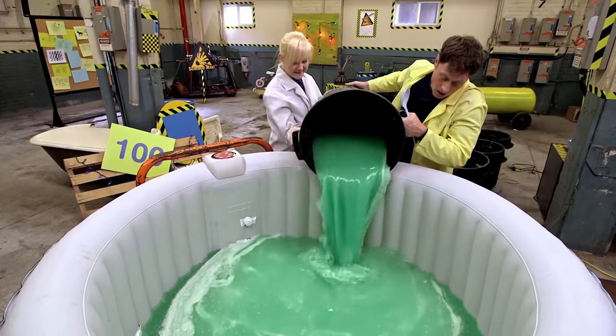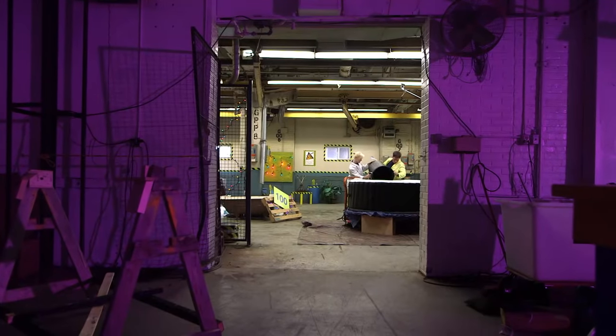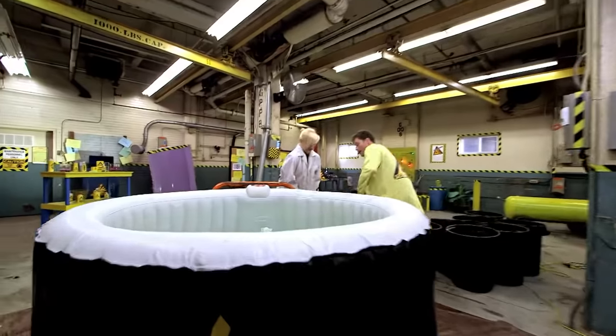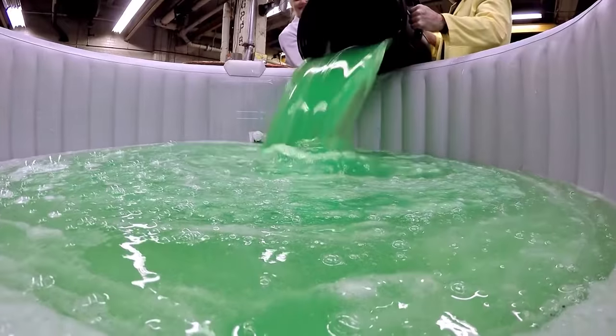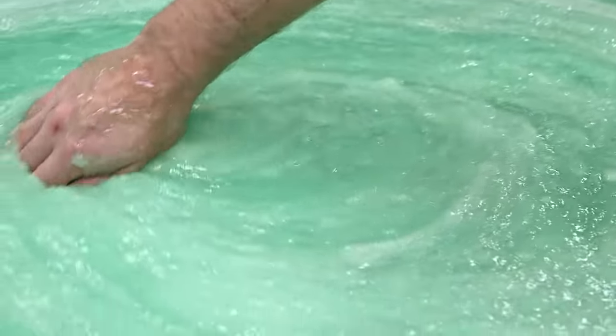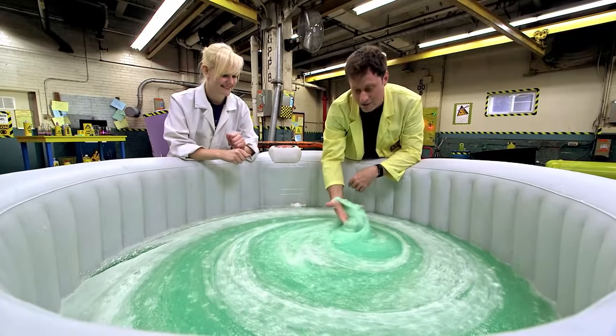Ah, delicious. Last one. Then we experimented. We have a giant, giant tub of slime.